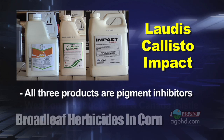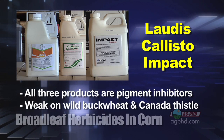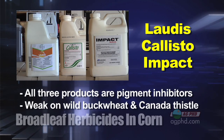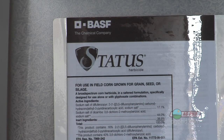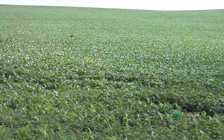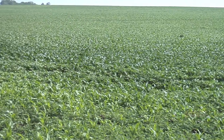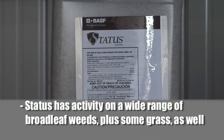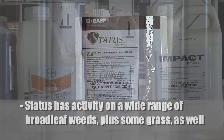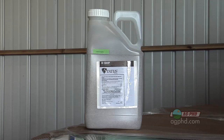That thing's gone. But here's the problem I've got with Laudis, Callisto, and Impact: they don't kill wild buckwheat very well. They don't do a real great job on Canada thistle. And there are a handful of other weeds too that I just prefer Status. So the way I always approach this is if a guy walks into my office and says, hey, I've got all kinds of weeds to kill. I don't even know what all I've got out there, but it's a disaster. I'll tell them, hey, you want to use Status in that particular case because I know that has activity on virtually every broadleaf out there. Plus, it's got some activity on grass, which Callisto, Laudis, and Impact have activity on grass too. Well, they've got more activity on grass than what Status does.